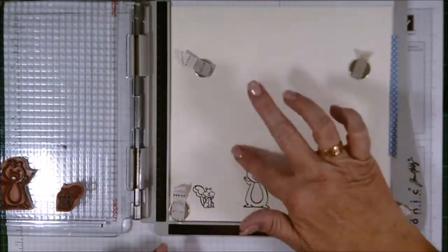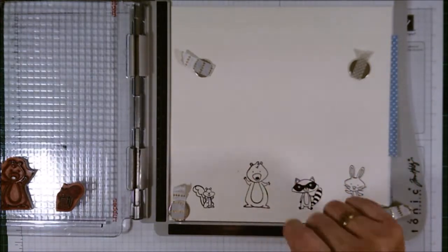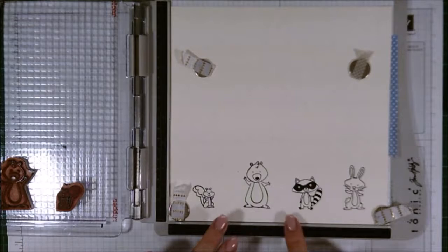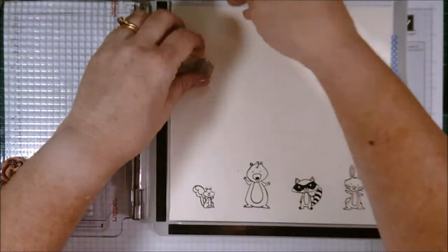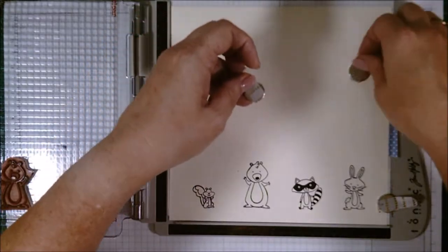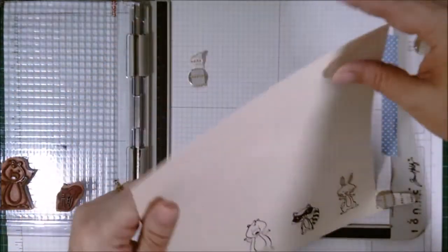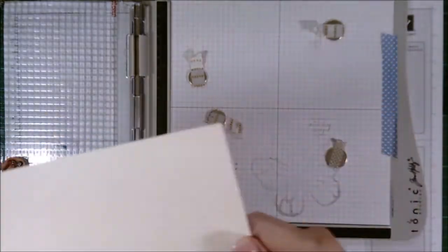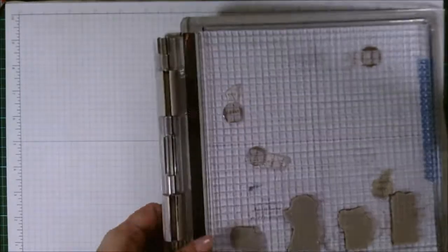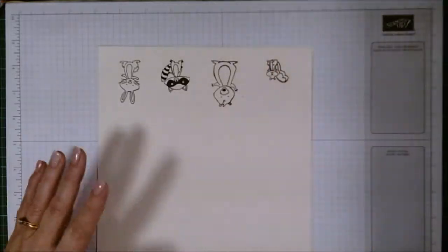Okay, I've done it again. I don't know what the heck that is, but I've managed to get another mark there. But we've got our little critters all stamped, so I'm going to take my magnets off, and I've got to be careful because these really click together hard, and you could end up with a blood blister if you've got your finger caught in those. I'll clean that off later. Doesn't want to close on me.